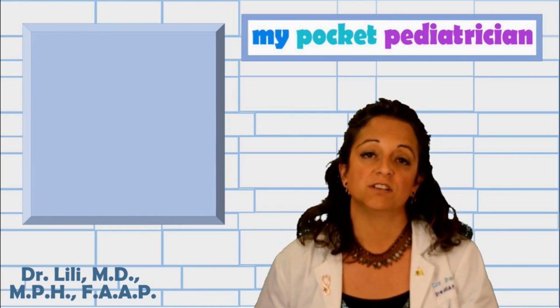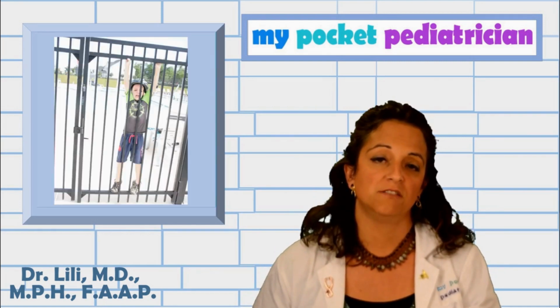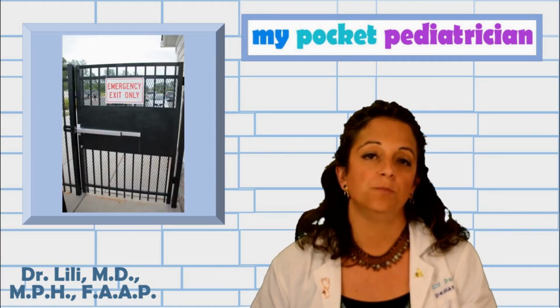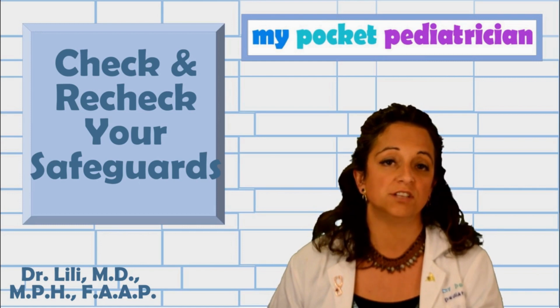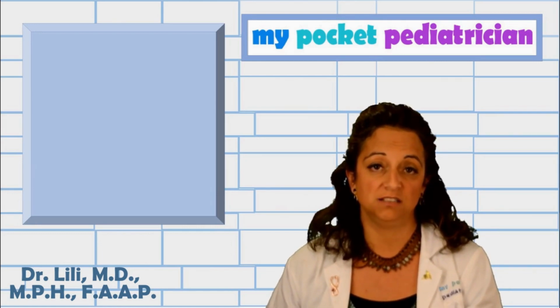Now, when you have these safeguards, they're only as safe as the people using them. So in my community pool, we have a very tall fence, which is great. But during my 30-minute swim practice yesterday, I witnessed a lot of people in the community opening and shutting our emergency-only exits. Door alarms only work if they have battery. This is just a good chance to think about what safeguards you have in place around the pools in your house or in your community, and consider if they're actually going to work appropriately for you and your child.